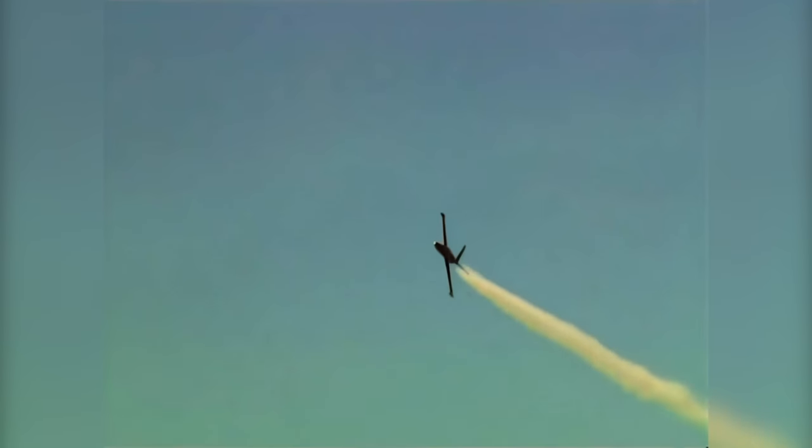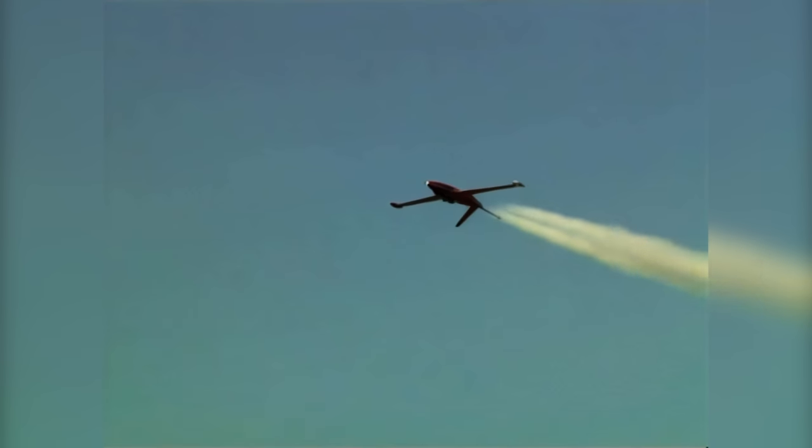The aircraft could also be equipped to undertake light attack duties. It could be fitted with two machine guns in the nose, several combinations of underwing rockets or bombs, and even air-to-surface missiles.